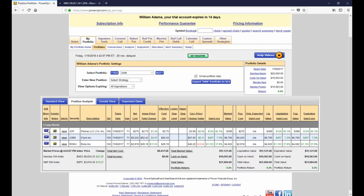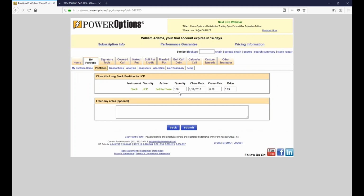In this case, all I'd want to do is go to Position Actions, and I know it's scary at first, but just go to Close Position. You're not closing the whole position. It's telling you, okay, so today you're going to sell 100 shares of JCPenney at $399. And I say, no, I'm not. I'm going to close 50 at $399 because I've got about a 47% gain. I want to take some of that off the table. So I'm going to close my 50 at $399.